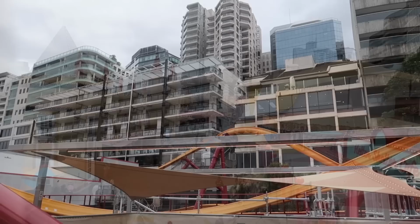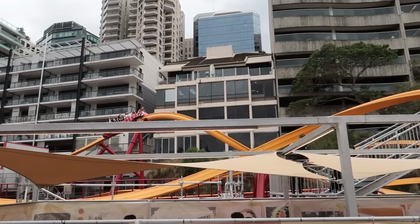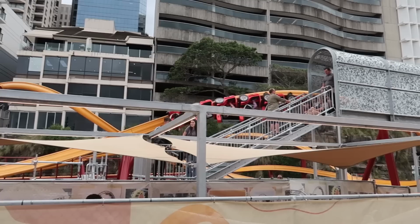Awesome views across Sydney and of course of Luna Park over there on the big wheel. And yeah, the good news is Big Dipper, the single rail, is back in action. It's gonna have another ride on here now. What a location.